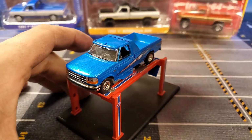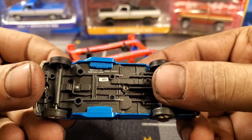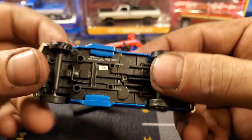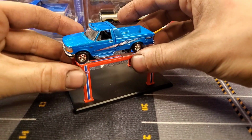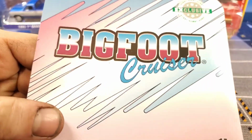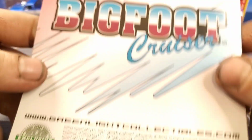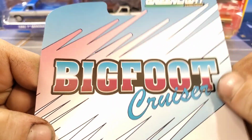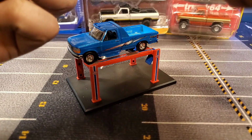Anywho, so let's go ahead and take a peek underneath. We do have our year, make, and model. Yep, 1994 Ford F-150. Like I always say, I do love that about Greenlight. We always have the year, make, and model listed on the base of the car. Our card does not tell us much about the truck, as per usual with Greenlight. Like I said, that's why I like the Barrett Jackson series, because it tells you a lot about it.